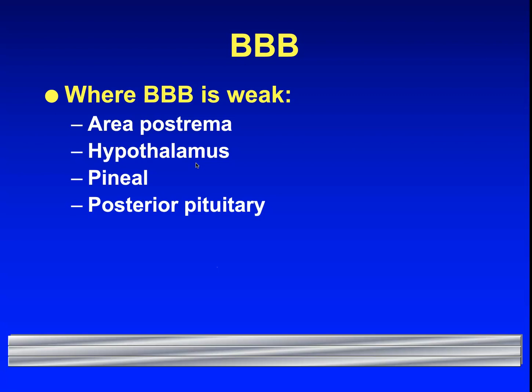Same with the pineal gland. The pineal gland also secretes hormones. It secretes melatonin. So you need access to the bloodstream because it responds to hormones. And same thing with the posterior pituitary. It's going to respond to hormones.